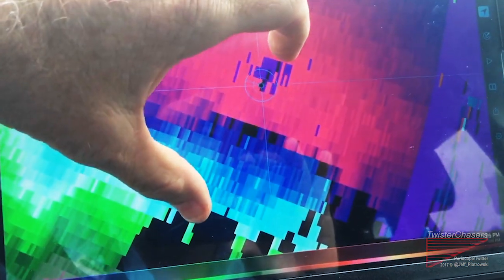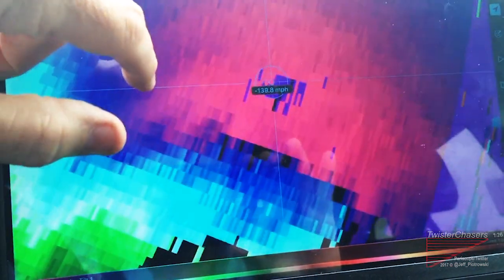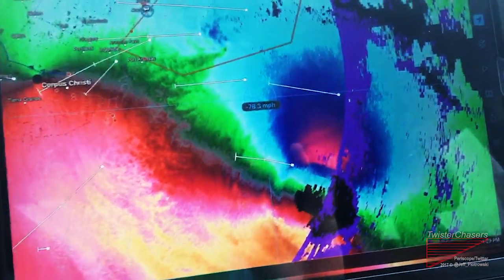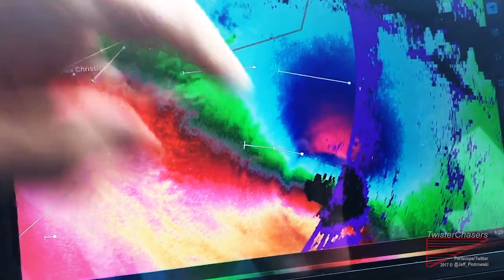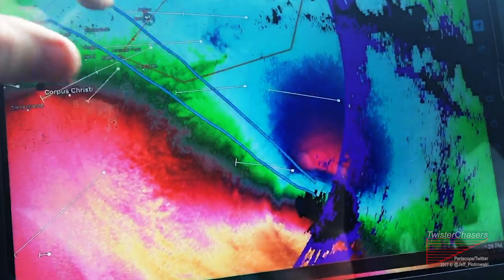I've got winds off Doppler, we're at 140, 137, 140. This area of 140, 142, 143 mile an hour winds. There's this pocket of 135, 140, and a big area of 125 to 130 in this northeast quadrant of the eye. That continues to track off to the northwest, and it's got probably the eye right now. It looks like it may come in just east of Corpus, like the Hurricane Center is forecasting. It might come in more like that, but you get the idea.